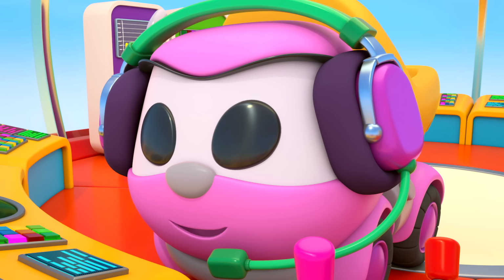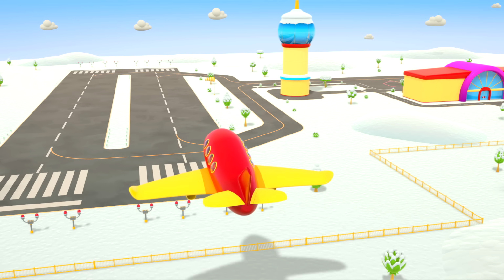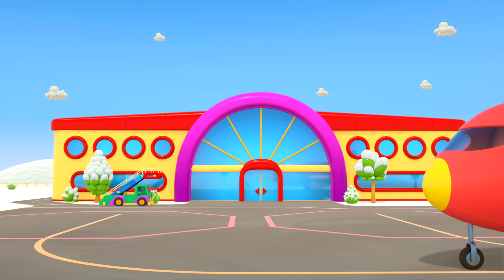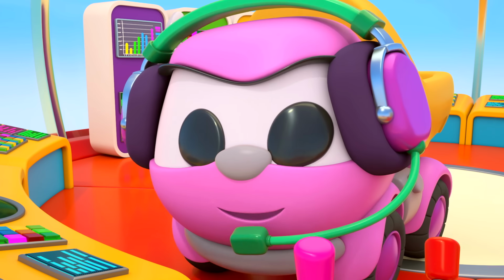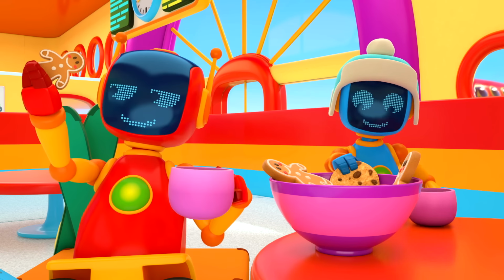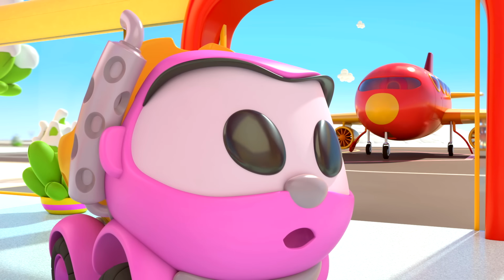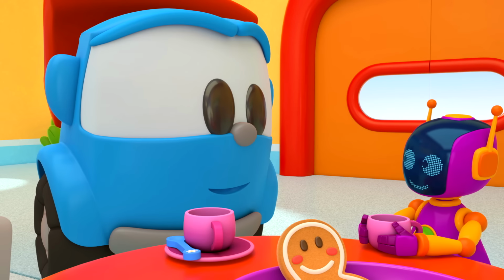Red airplane, you're cleared for landing! Attention! All passengers proceed to boarding. It looks like the robots aren't in any hurry to catch the plane. Hey, you! Boarding has already started. Robots, time to go.